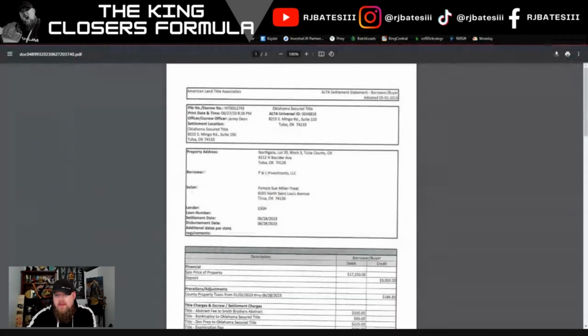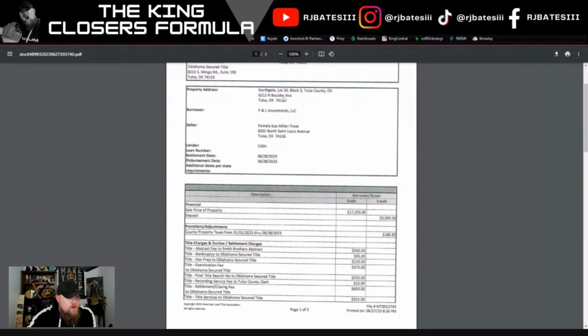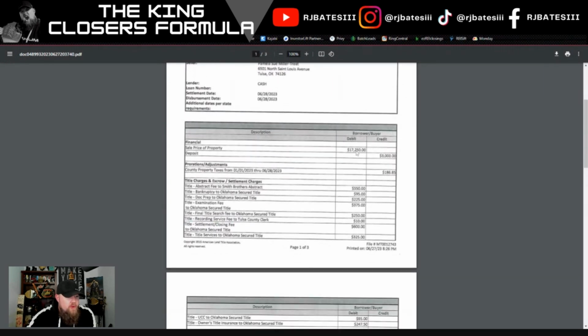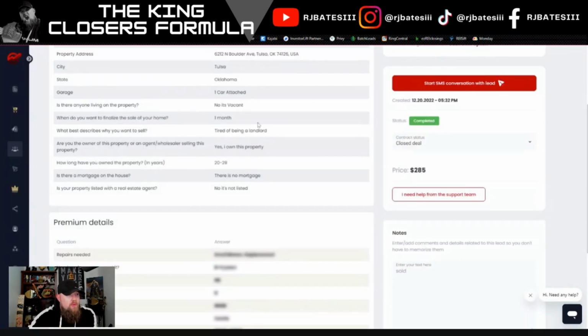And as you can see here, here's our settlement statement for 6212 North Boulder Avenue, Tulsa, Oklahoma. We did get a slight price reduction of $750. I believe this is because there was an issue with some back taxes or something like that. And the seller said just lower the price to cover those. I don't understand the reason why, but that's how she wanted to handle it. And then down here, you see assignment fee to Titanium Investments, $5,250. So going back to where we started, $285 investment.